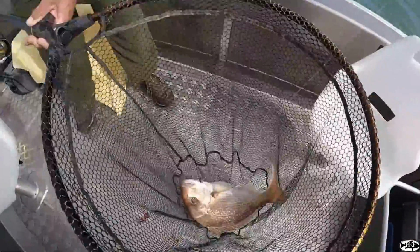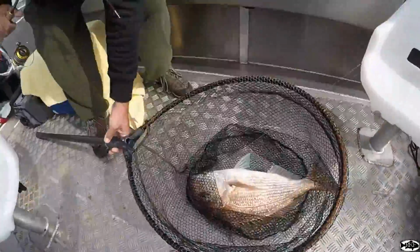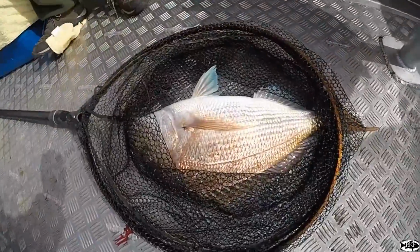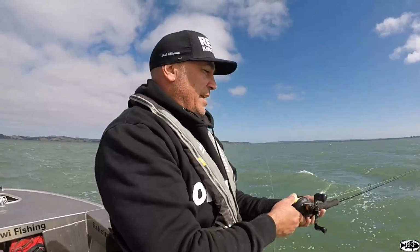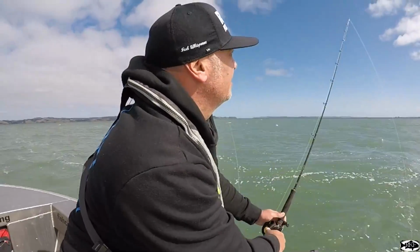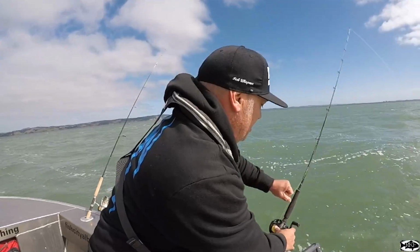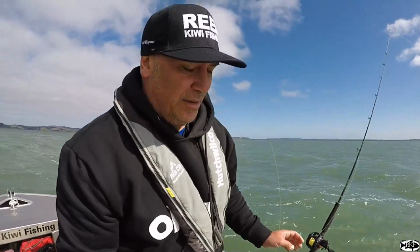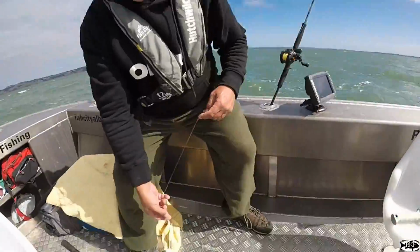Here's another nice fish. Getting close to that 50 centimeters, I'd say. That's the hard thing. They seem to be biting very, very softly. They actually feel like a bait fish half the time. And as you can see, they're not a bait fish. It's a nice fish.